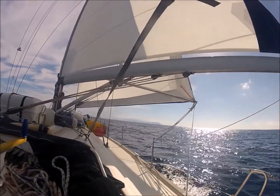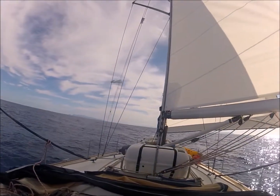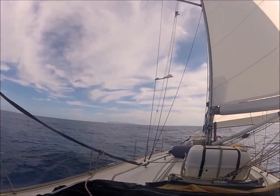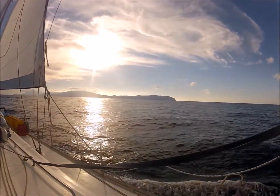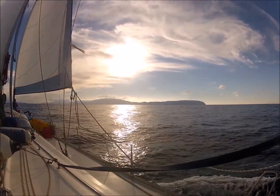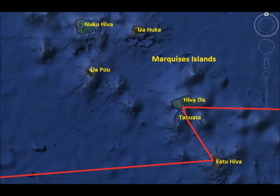Land ho! Up ahead, off our starboard bow, under our genoa, you can just make out Eva Oa. After 19 days at sea, the first thing that hit us was the rich, pungent smell of the lush rainforest.